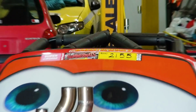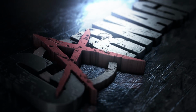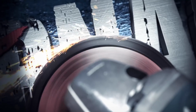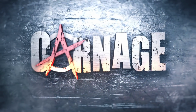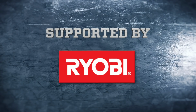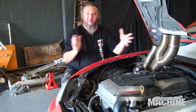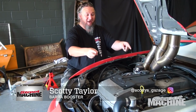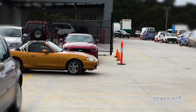On this episode of Carnage, we're going to Summernats with the MX5. This is our MX5 and it's got a Barra in it, and it used to have an LS1 in it. True story. We bought this MX5 as a cheap project car almost 3 years ago.